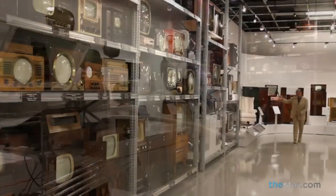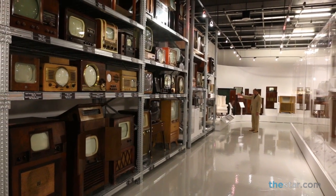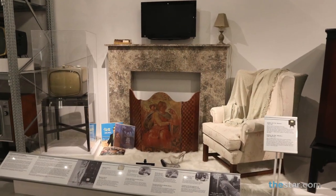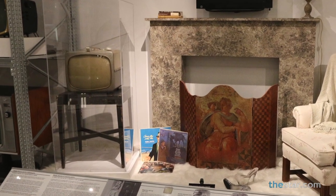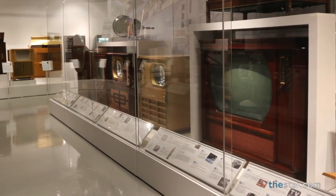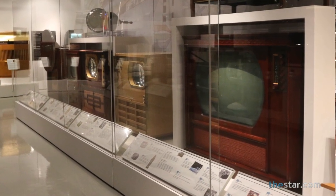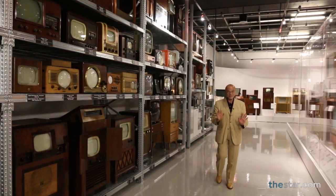Here we have one of the highlights of the museum, Marilyn Monroe's personal black and white portable 12-channel that I bought at auction from Christie's. It only cost me $50,000. Here we have the largest black and white ever made, 31-inch diagonal screen. Took 6 guys to move this beast. Today, there's just a screen.